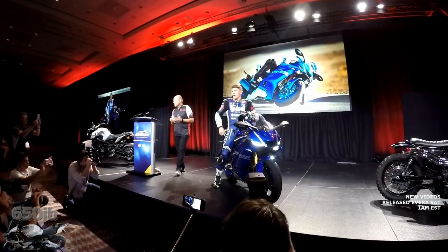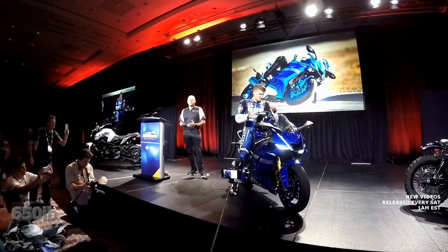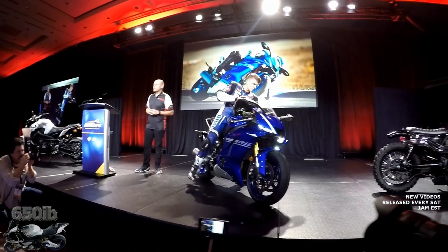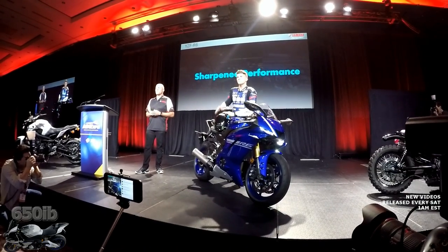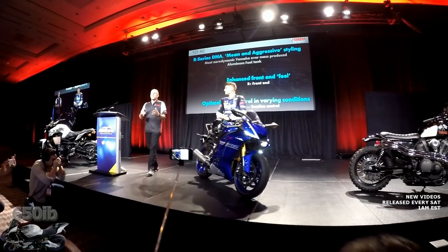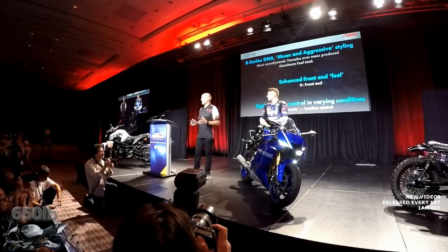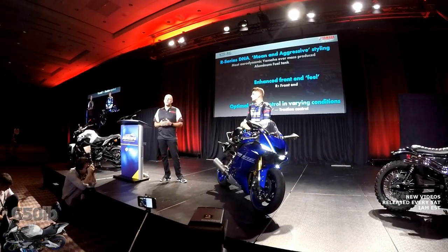The R6 has been dominant for years on the track and in the showrooms, and it's really known for its iconic, mean, aggressive styling, razor-sharp handling, and that screaming high RPM engine. And so for this new bike, our focus was to sharpen the performance even more. We wanted to, in terms of styling, inject some R-Series DNA into its design. But at the same time, we also wanted to keep some of that iconic R6 mean and aggressive styling character.